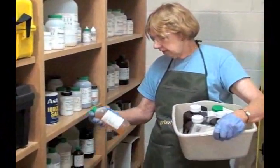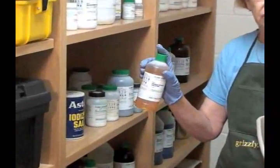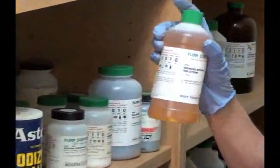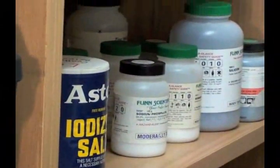Now, a solution of a nitrate, this is 0.1 molar. Even though nitrates are oxidizers, something this dilute is not a hazard, so it does not need to be handled separately.